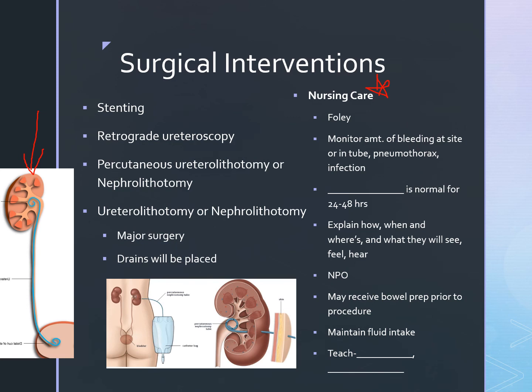me actually clarify. This is when we go directly into the ureters. This is pretty much the same procedure, but the termination spot is in the kidney.